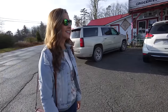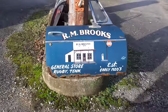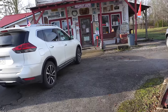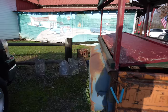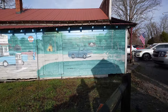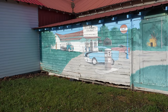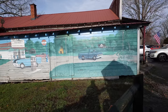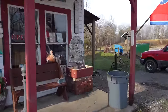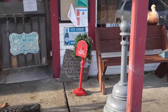Very crowded here on a Saturday morning, isn't it? It is. Look, estimated early 1920s. Yeah. That's pretty cool right there, isn't it? It is. The store. Antiques. Tourist info. Night crawlers and spring lizards sold here. I love it, don't you? Yeah. Look at the little Christmas mailbox there.